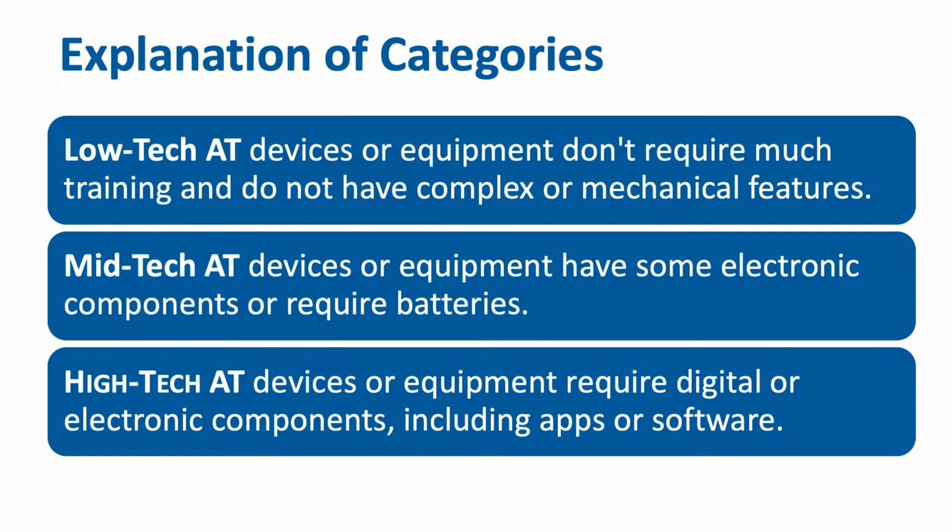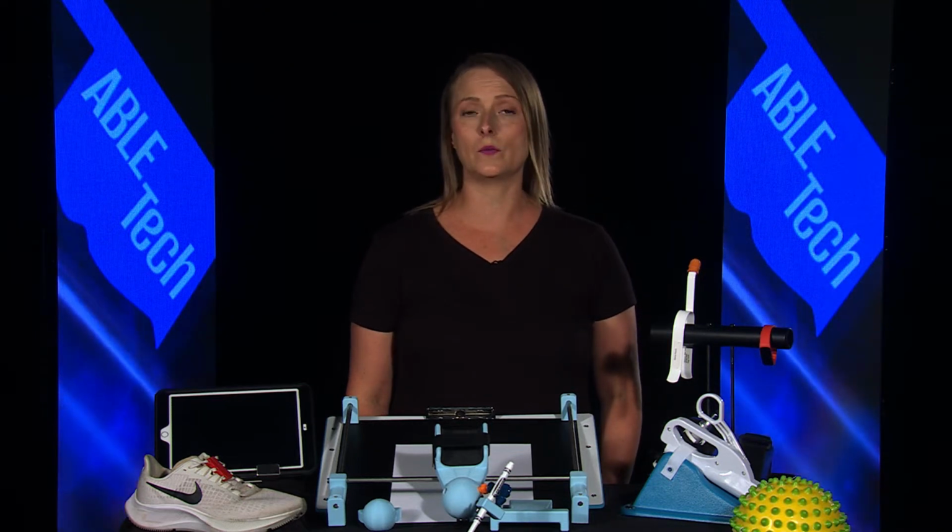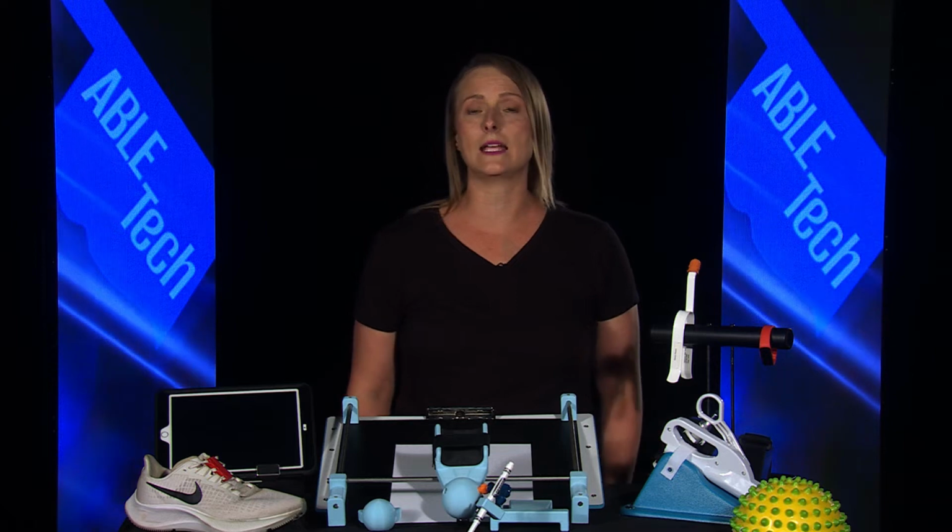AT is generally broken down into 3 categories: low, mid, and high-tech. Low-tech AT devices or equipment don't require much training and do not have complex mechanical features. Mid-tech AT devices or equipment have some electronic components or require batteries. High-tech AT devices or equipment require digital or electronic components, including apps or software. I will discuss all 3 categories in this video. Let's get started with low-tech AT.